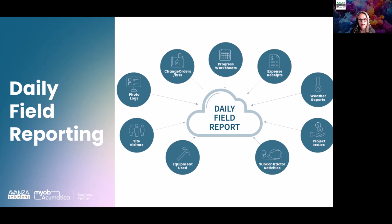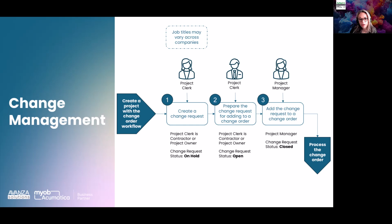It can include details like weather conditions, who was on site, visitors to the job location, captured expenses, change orders, and photo logs. By pulling all this information together, you get a clear, organized view of the day's events, thus making it easier to manage and document the project's progress. And even looking at a simple change order workflow, this could really be easily managed in MYOB Acumatica. If you have an issue that rolls into a change request, how do we keep all that information together? So let me jump into the demo and provide you with a quick overview.